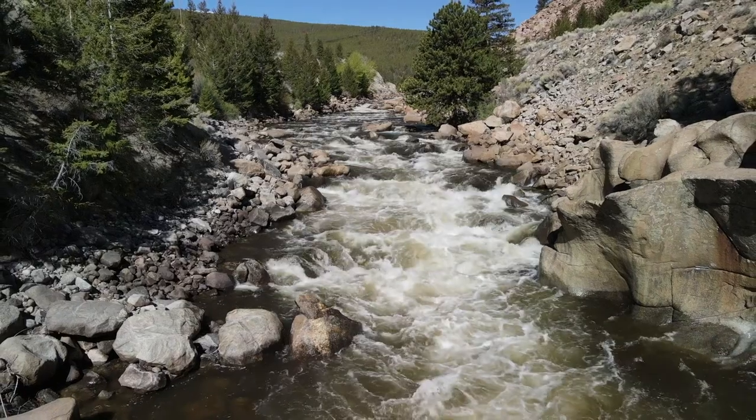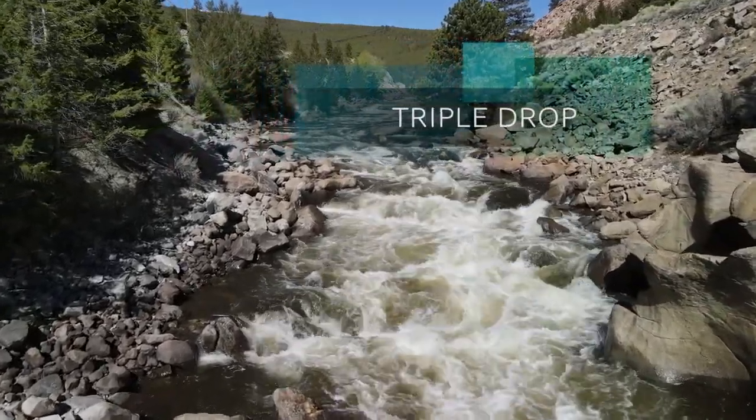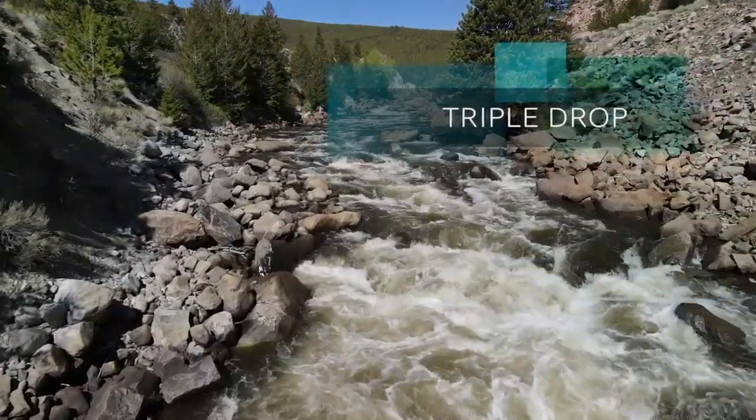When I first scouted Pine Creek Rapid, my eyeballs popped a little. I've never looked at a rapid this hard, let alone considered working through the moves that would be required to pull it off. Yet here we were.